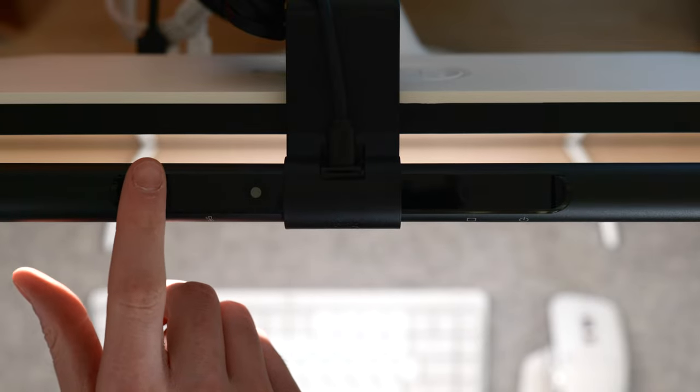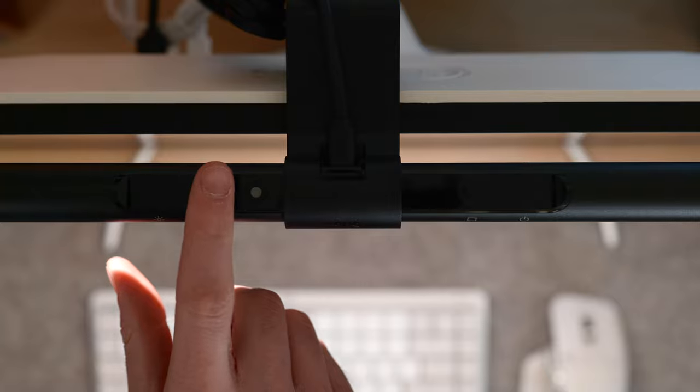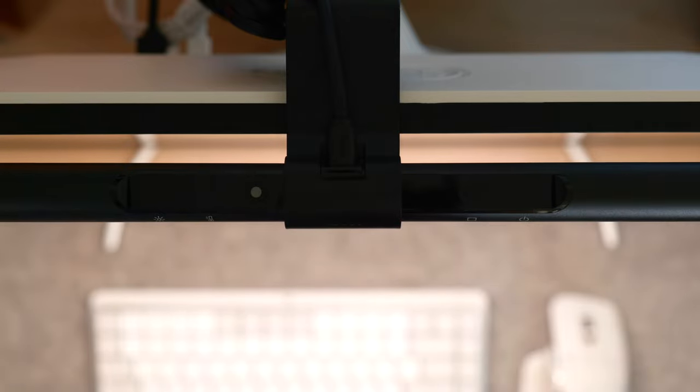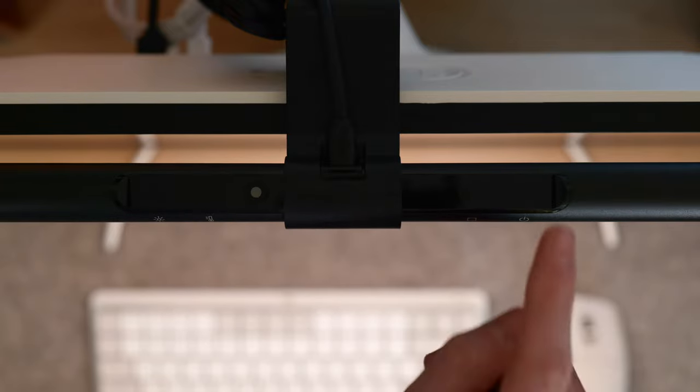There are four touch buttons on the top. The first is the brightness adjuster with 15 levels of light intensity. Then there is a temperature range from 2700 to about 6500. There's an auto dimmer, which utilizes an ambient light sensor and adjusts the brightness and color temp accordingly. And finally, on the right-hand side is the power button.